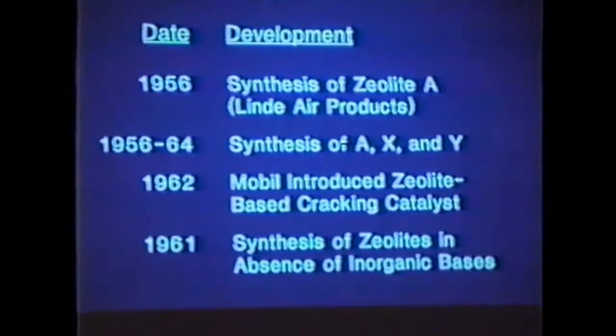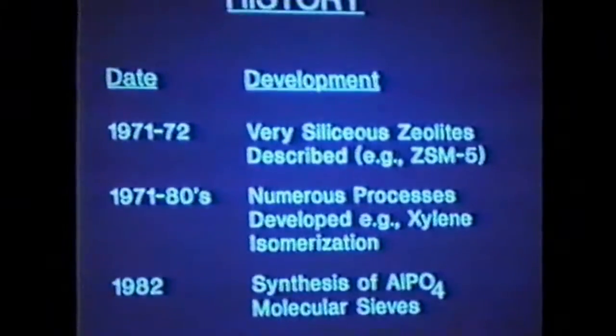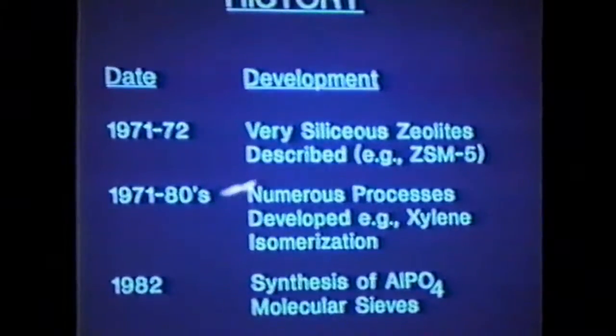Really, this gets us into the use of organic bases, and this comes into this template phenomenon that everybody likes to talk about. Now that we're all reevaluating, we don't know whether we believe it anymore, but it's at least a nice conceptual idea. From those types of syntheses where we use organic cations, we have a variety of silica-rich zeolites that were synthesized, the most famous being ZSM-5. During this time period, the 70s to 80s, a variety of processes developed from these new materials.